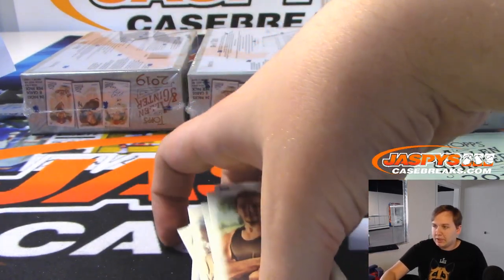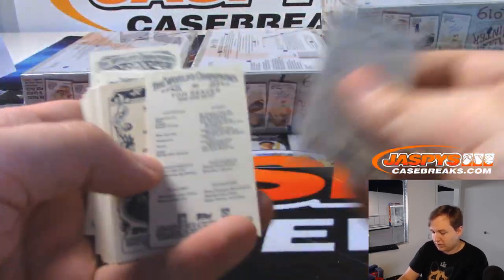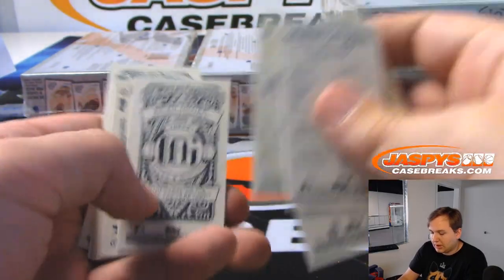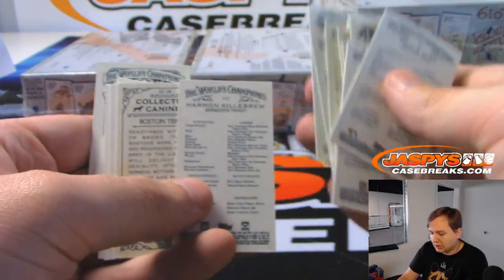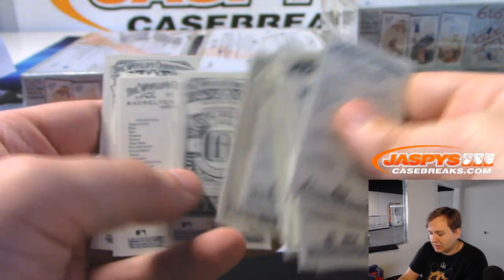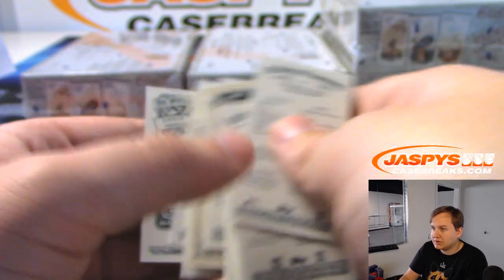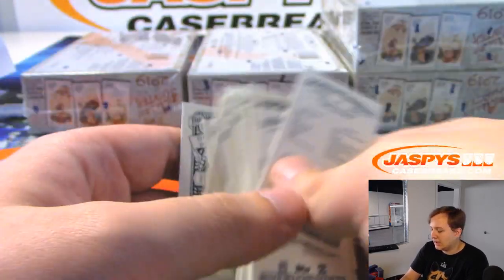All right, so let's go through the minis. Any numbers? Some A&Gs, of course. All these will ship. All the minis. Don't see any numbered ones for this one. Sorry, it's a little out of focus.